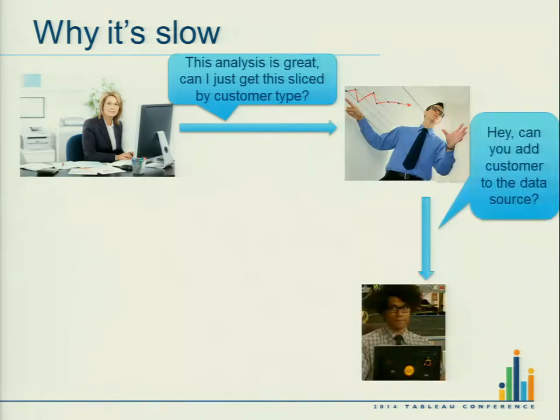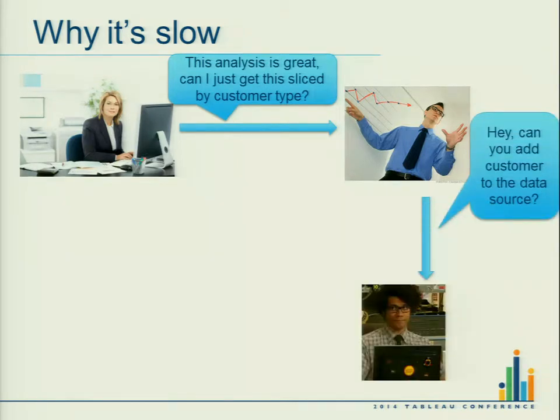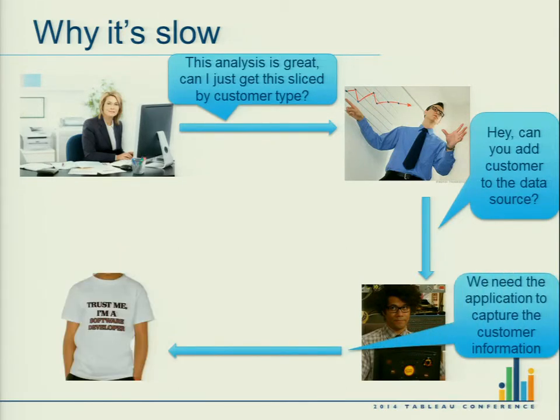Now, I don't have new users or returning users in my data because I don't actually have the data. So I have to go talk to my partner and say, hey, can you add customer type to the data source? Now, let's say that that customer type doesn't even exist in the database. He has to go to the engineer, and the engineer can try and add it to be collected from the application. Now, this has all been fine so far. But what if the engineer doesn't actually understand what we're trying to do with the data?